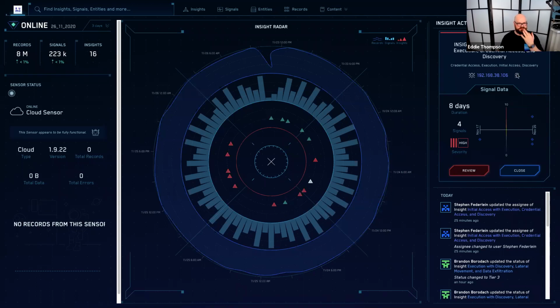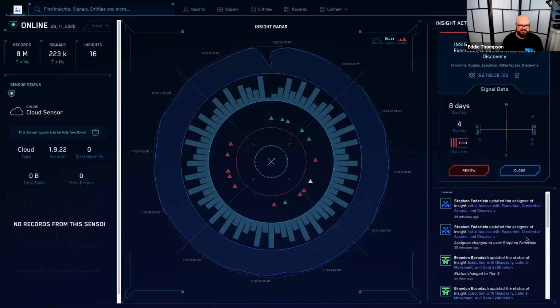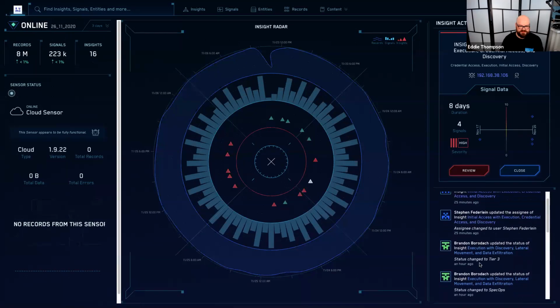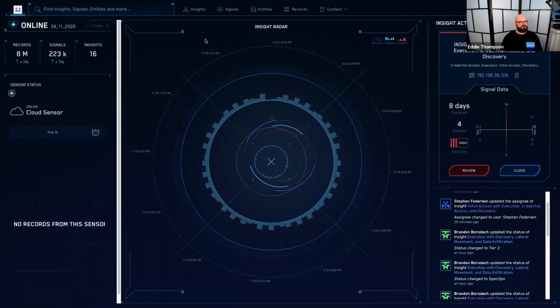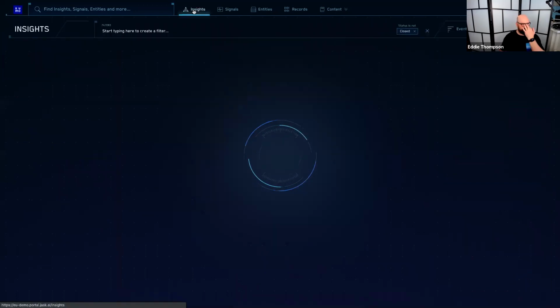So I see here insight activity. This is the most recent one that has popped, so it's giving me some information here, and also a bit of a timeline of the last things that have happened on the platform. So someone's updated an insight, someone's changed a status on this one. Now, if I wanted to drill into those a bit more and see what's actually going on, I can click onto insights.